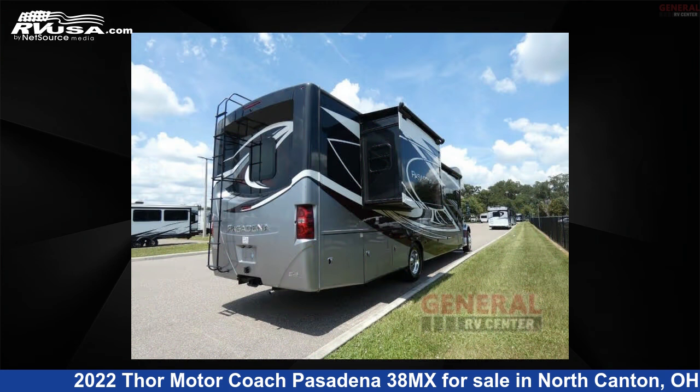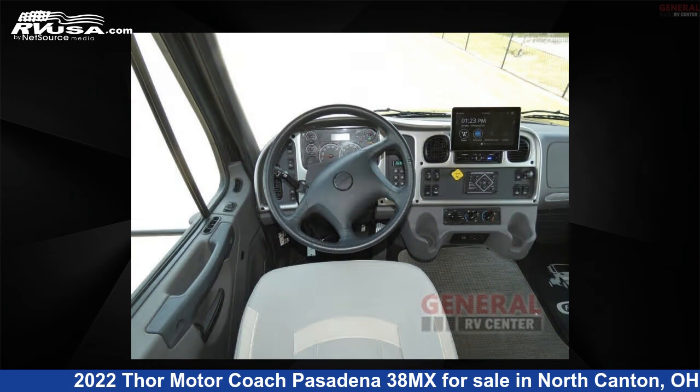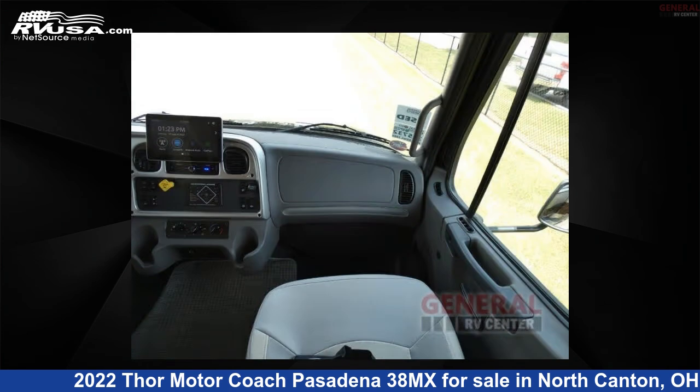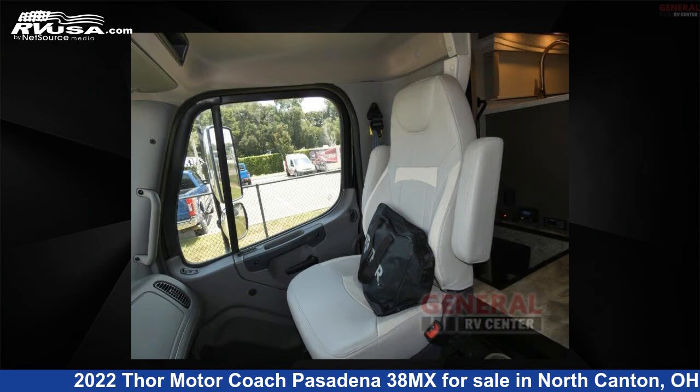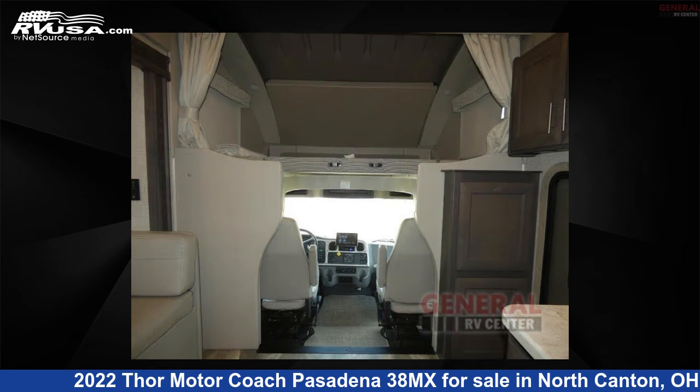This used Thor Motor Coach is 39 feet 0 inches in length and features sleeps 5, slideout, and 100 gallons fresh water capacity. The floor plan layout of this Super C features bath and a half, bunk over cab, outdoor entertainment, rear bath. This 2022 Thor Motor Coach Pasadena 38MX is built on a Freightliner S2RV chassis.